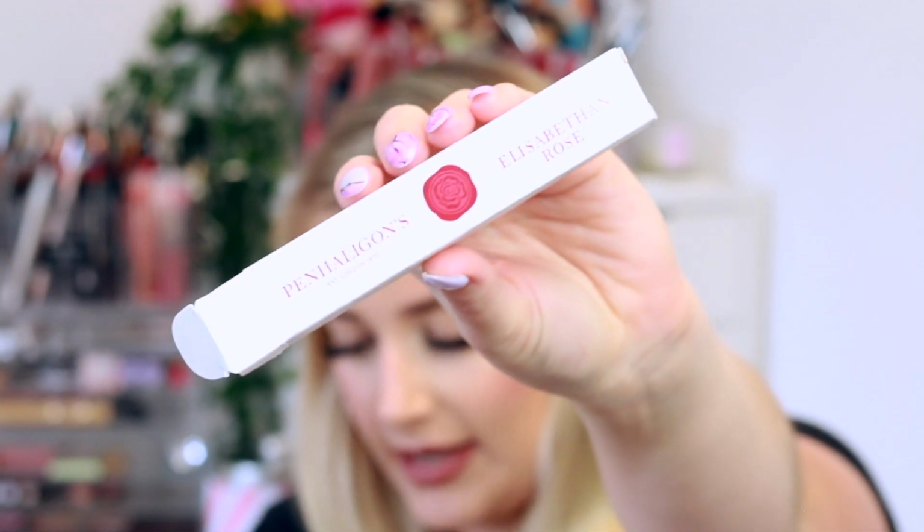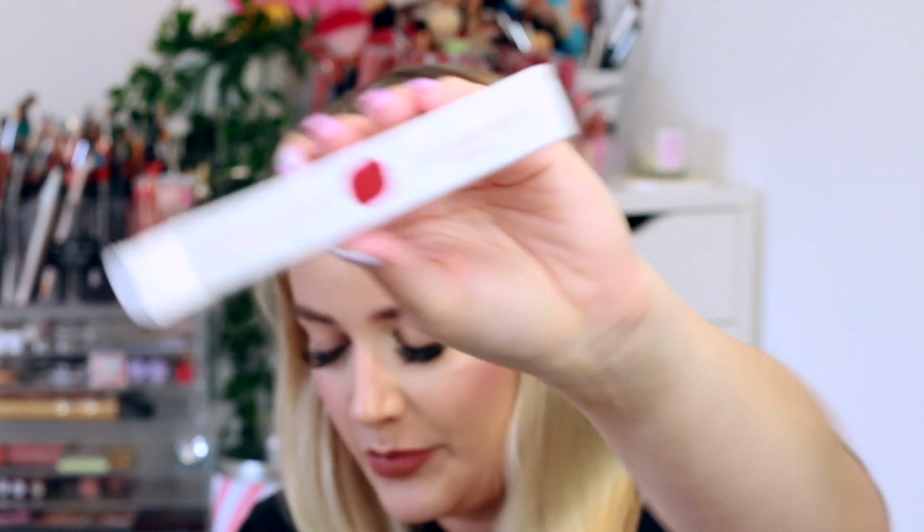Next we have a perfume sample. This is just a natural spray from Penhaligon's Elizabeth, I can't pronounce it, Elizabethan Rose. Let's have a little look to see what this is like. I'm pretty sure this is quite an expensive brand, you know. This is what the packaging looks like. And it's a 10ml bottle as well, so it's quite a decent size. Oh, and it's a spray. I love when it's a spray one because I feel like the roll balls just get wasted.